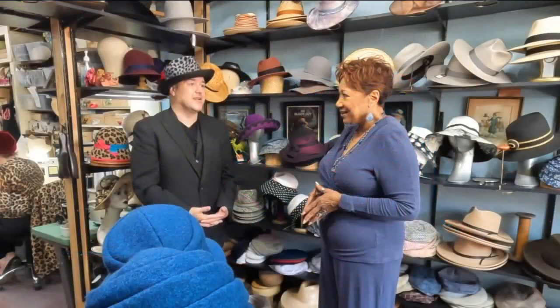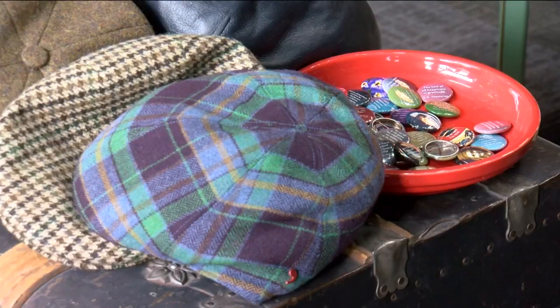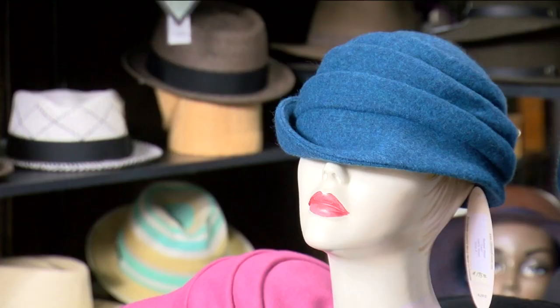A hat is like a haircut you get to put on every day. Oh. It's that fresh feeling of just feeling good enough about yourself to take on the ugliness that's in the world outside.